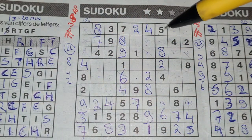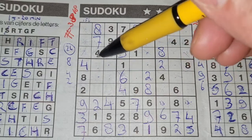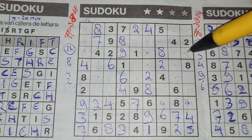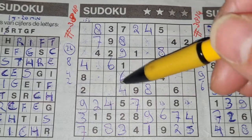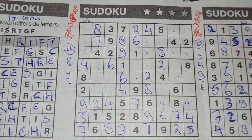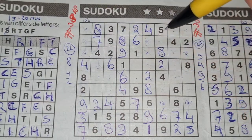All right. Six in this row, six in the middle row. So the row above, the only two places left for the six should be here or there. We see there's six, no six there, six should be there. Six in this column, six in that column. So the column between the middle column, the only place left for the six should be there. Alright, and I cannot continue with the six.